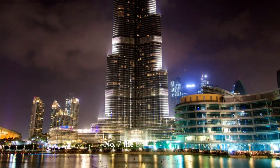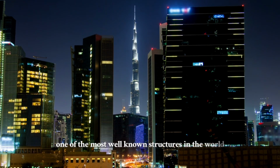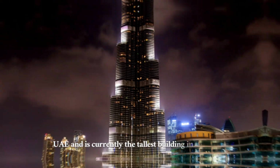Number 7. The Burj Khalifa. Probably one of the most well-known structures in the world. The Burj Khalifa is a skyscraper located in Dubai, UAE, and is currently the tallest building in the world.